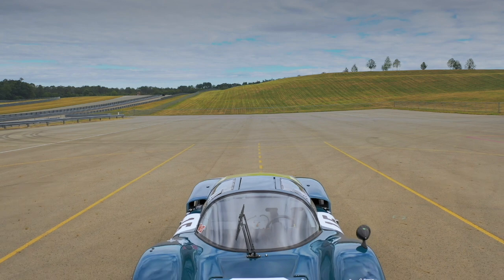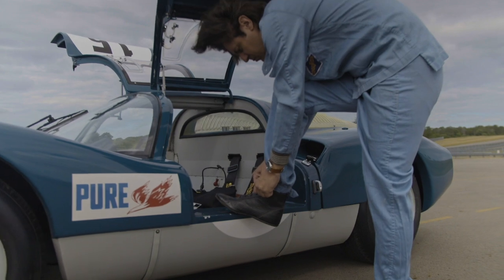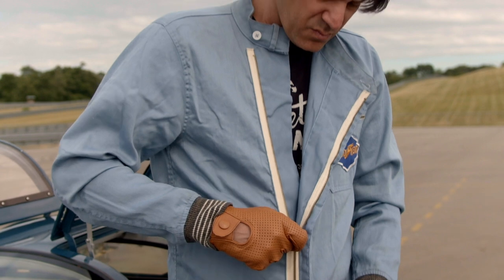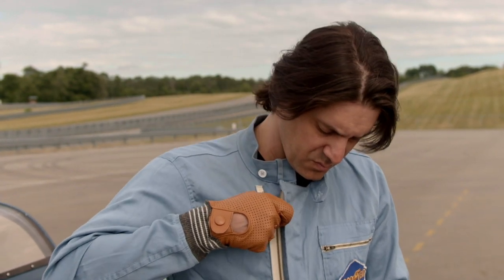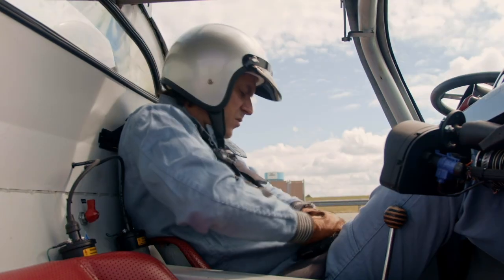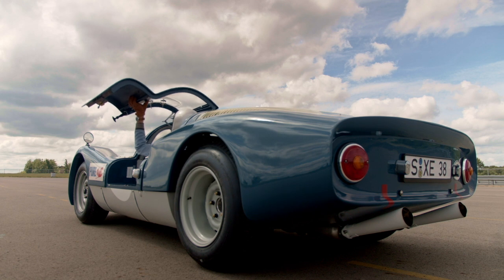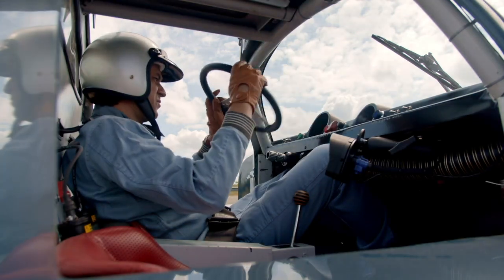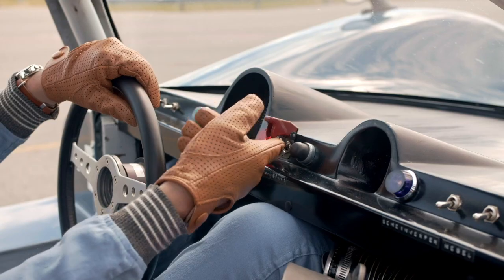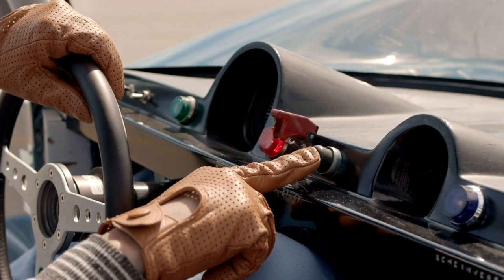I definitely consider myself an old soul. I tend to connect with stuff that is vintage. I was probably born 4 or 5 decades too late. It's not something you just hop in, turn a key, and you're off. But once you are in the car, you strap in, you click that steering wheel into place, you're rewarded with just this otherworldly driving experience.